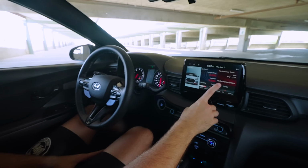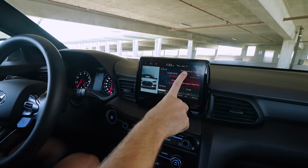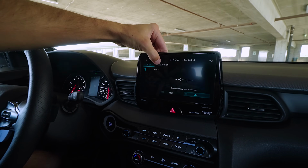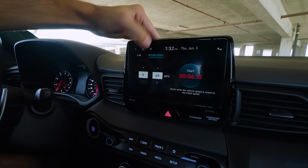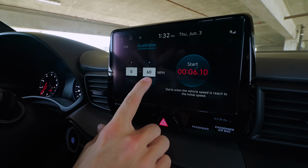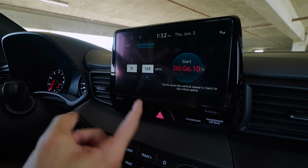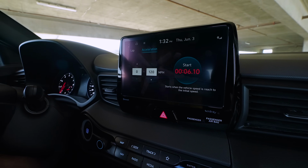Oil temp, torque. It also gives you a performance timer here. So if we click into this setting, it'll show us our best lap time. And then you can click here if you want to do a 0 to 60 test, or if you want to do a 0 to 50 or 40, or knots. I don't know how high it goes, but yeah, 0 to 120 is the max you can test for.